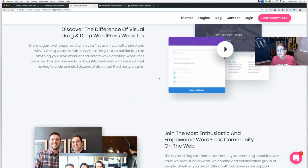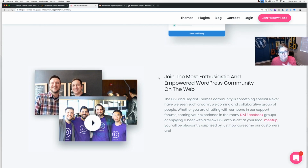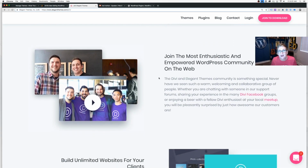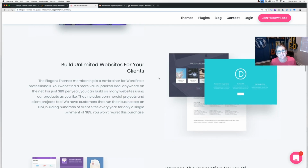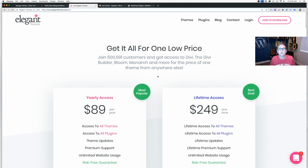If you've never played around with it, I'm going to put the link to the demo page builder inside of this beast. I want you to come play around with it because I think you're going to get just as hooked as I am. I love it. It's a great product, super fast, loads really quickly. Highly, highly recommend the Divi theme.